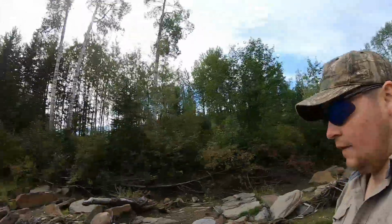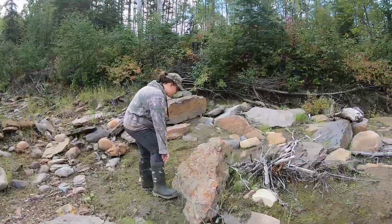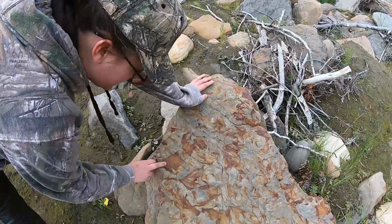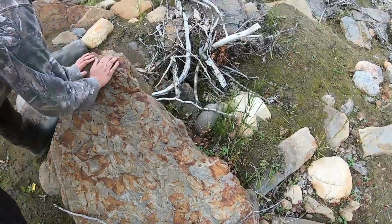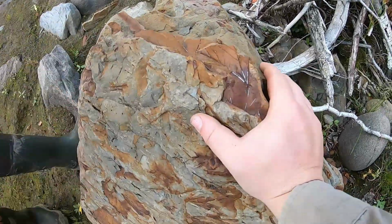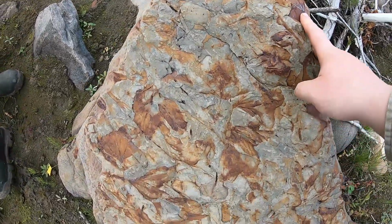Is that the nicest, but I am positive this is what we're looking for. See, looking close, little veins. Oh yeah, those are leaves. Cracks in there, but those are, oh, even in these layers you can see them. Yeah. Well, that's pretty nifty. So this is what you're looking for.